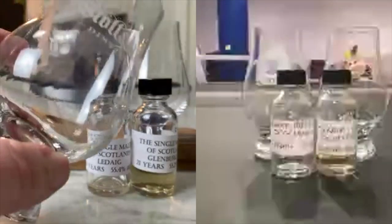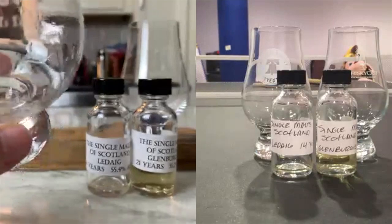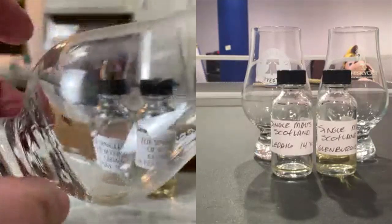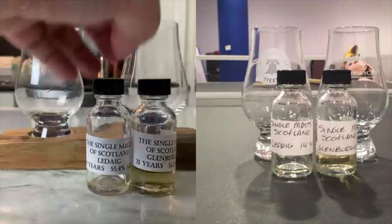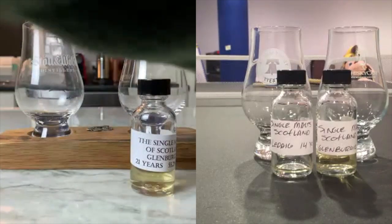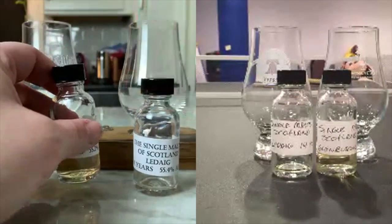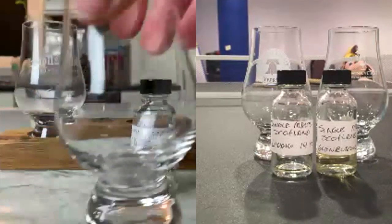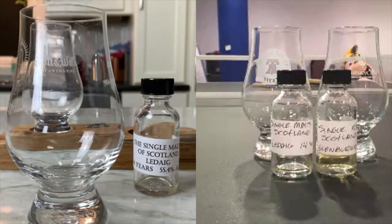What are we thinking here? 89, 90? That's an A. Yeah, I'd go 89, 90. I'd give that a 90. It's got a nice balance. And like you said, it's front to back. It isn't like you only get flavor up front or only in the finish. It runs front to back. There's flavor the whole time. Yep. And the finish is very nice. Again, it's dry, but it's not ridiculously dry where I'm dying here.